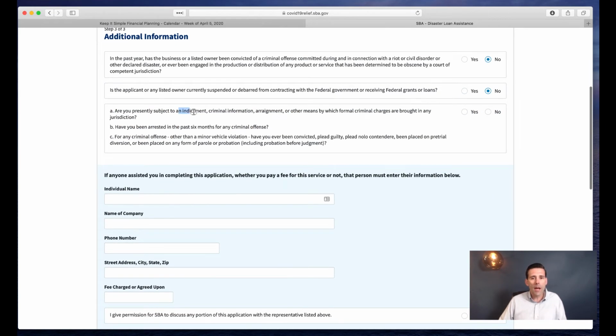Are you subject to an indictment, criminal information, or arraignment? Hopefully not. Have you been arrested in the past 6 months? Hopefully not. Any criminal offense? And are you on probation right now? Okay, no. So again, hopefully this is not your case.